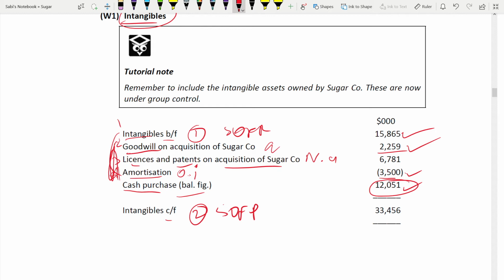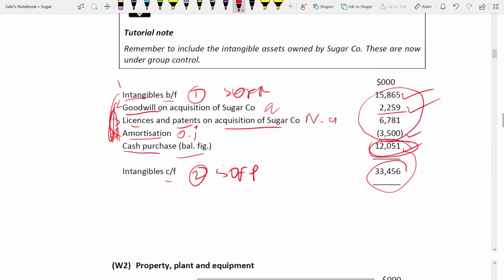Add it. This is the balance figure. Okay, do all these calculations and check this. The difference between these two is the balancing figure. I'm sure you know how to find the balancing figure. If you don't know, then please make sure that you do know. Don't just assume and go ahead. Okay, it will be 120.